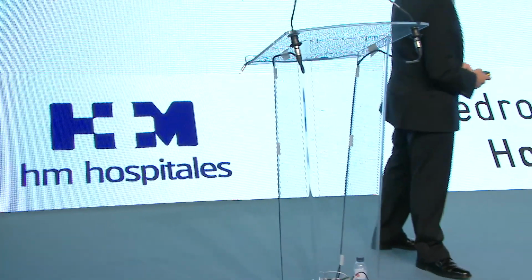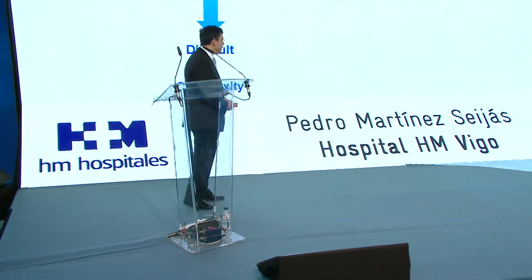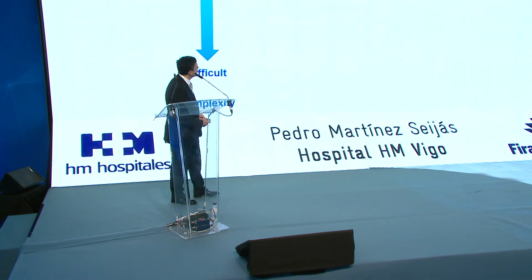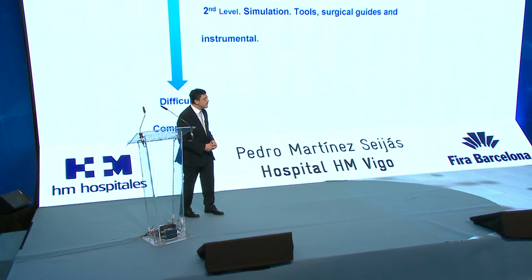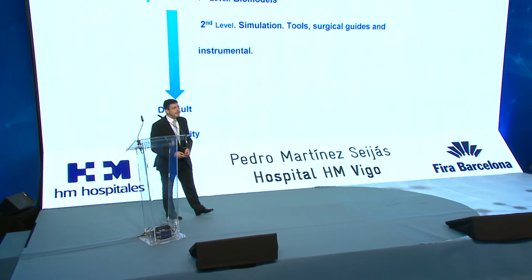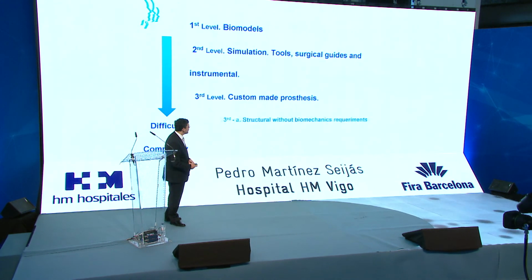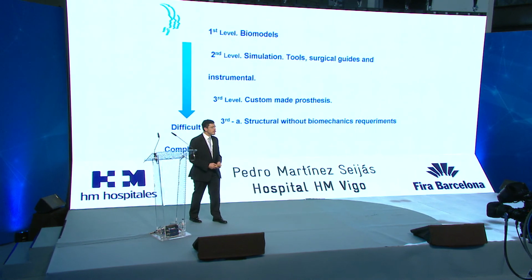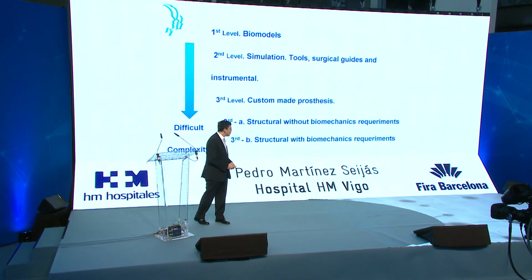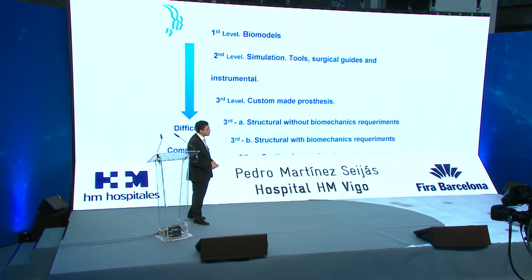The levels of 3D printing, by complexity and difficulty, are: the first level, biomodels; second level, simulation and tools; and third level, custom-made prostheses. In this, there are structural with biomechanical requirements, without biomechanical requirements, and functional requirements.